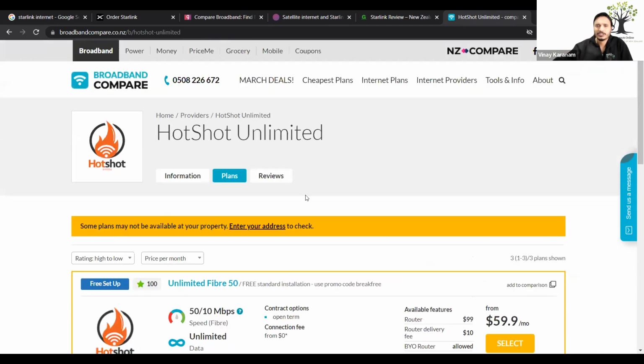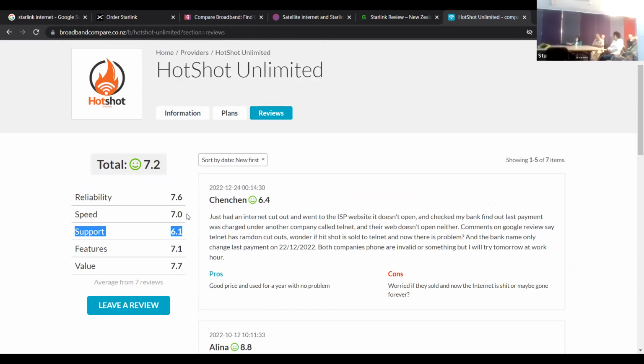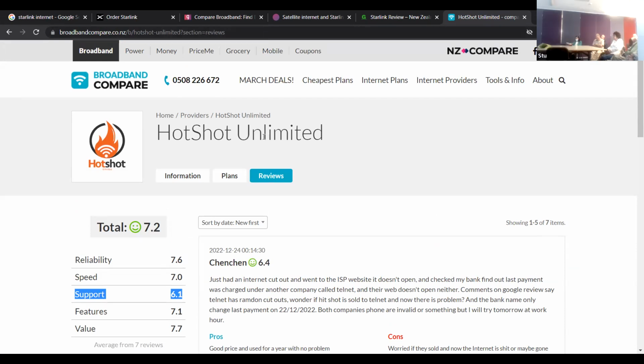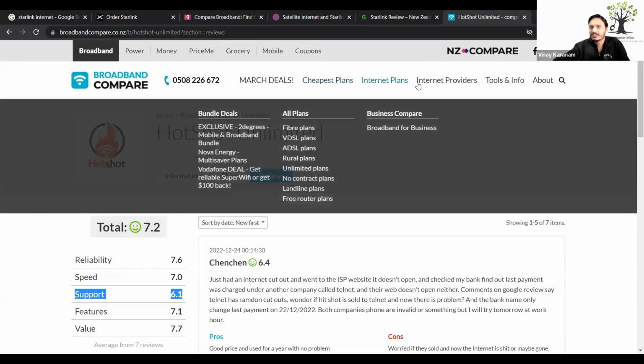All right. So this is another good service provider. However, you have to see that reliability is good, speed is good, but support is slightly not very concerning, at the same time not something which you love. All right. So this is how on this site broadbandcompare.co.nz, you can go look at each of the service providers, look at the reviews, look at their plans and all that.